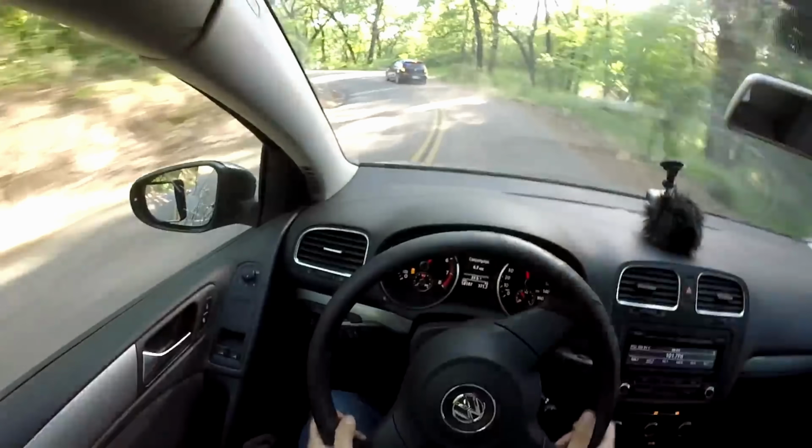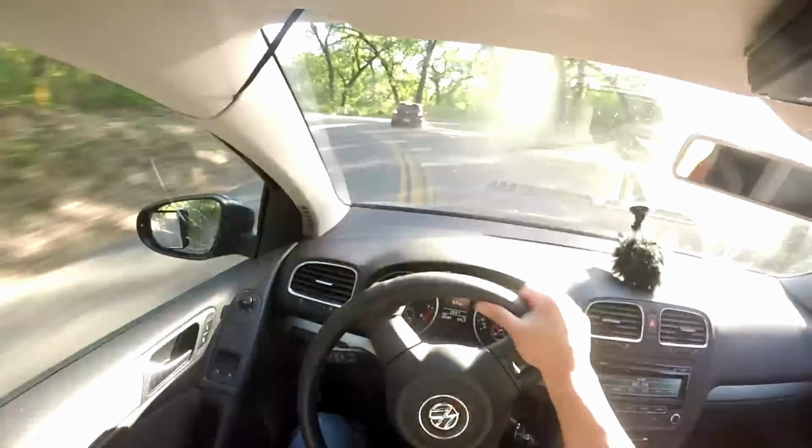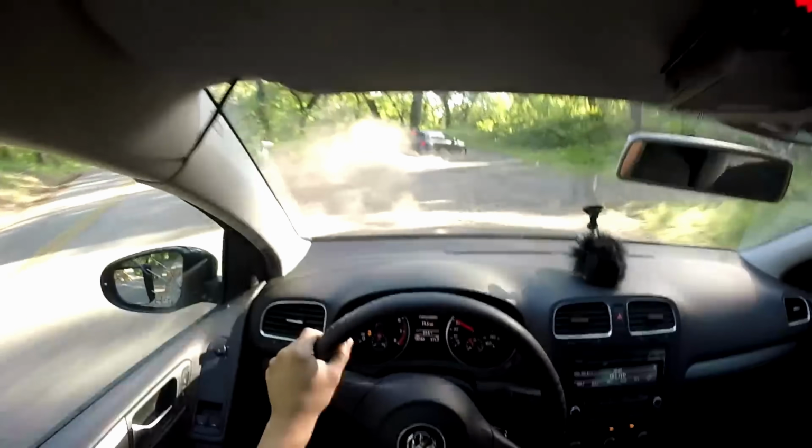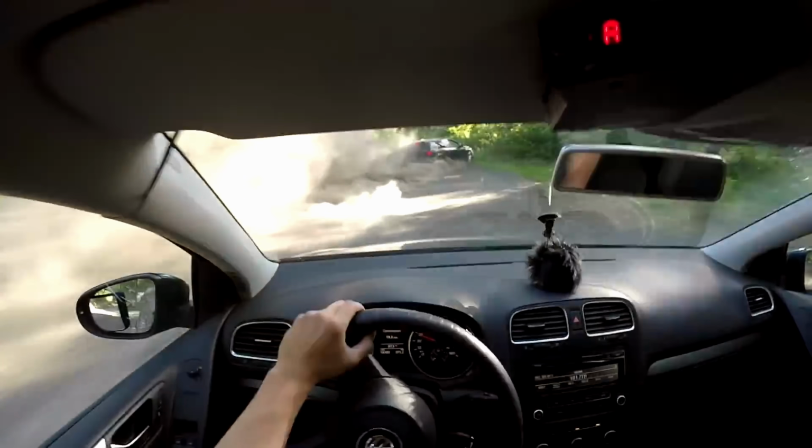And then here's the theme that we've got throughout the video. He overcorrects. Once he has that understeer and he enters the gravel patch, he steers far too hard to the right, which ends up slingshotting him onto that bank. What I thought was really interesting is the way that the camera car dealt with that situation.